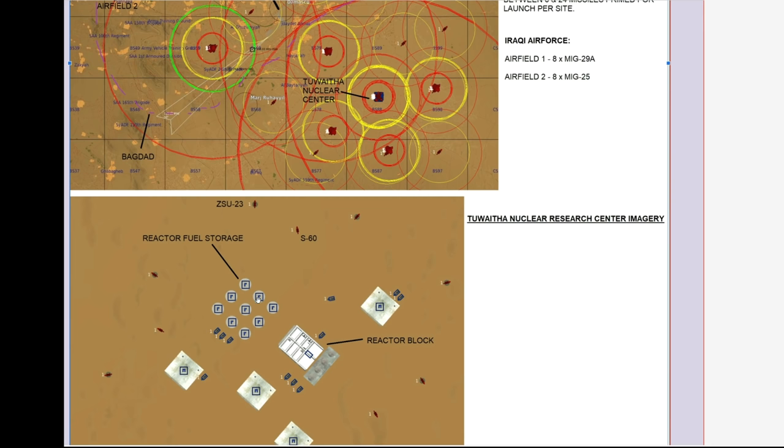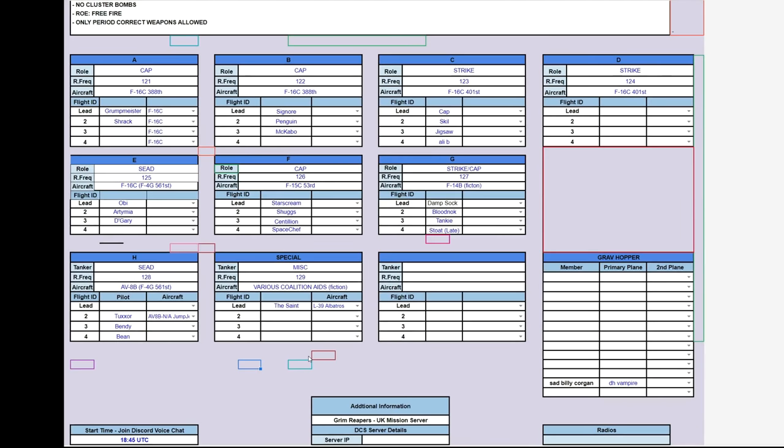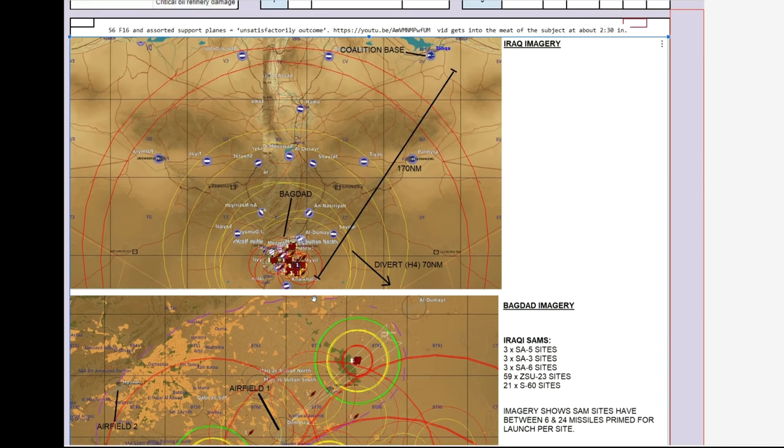Yep. Who wants to go for the fuel storage? Maybe we've got four of us. How about me and another reactor block? Me and Skill, reactor block, Jigsaw and Ali, fuel reactor storage. All the other way around, I'm easy. Yeah, happy. Sounds good. Okay, that spreads our bombs on target. So my guys, we're just going to hold until the F-14s have done a couple of rounds. Any other questions or thoughts, guys?